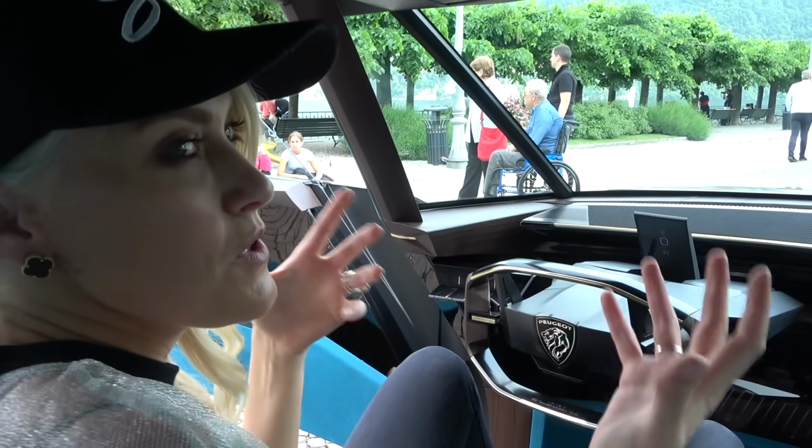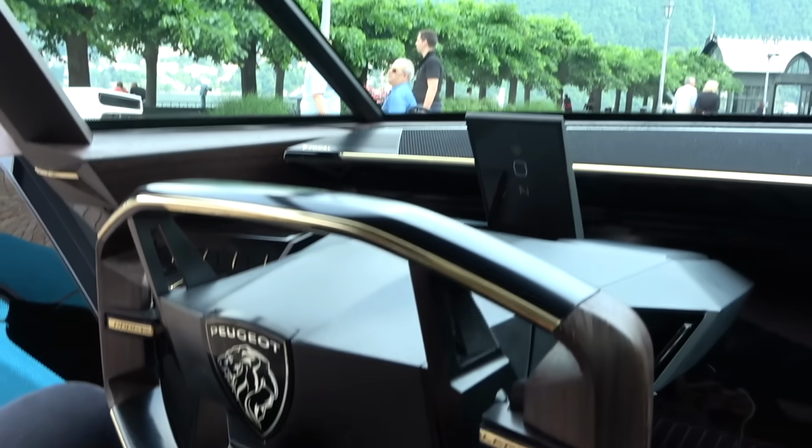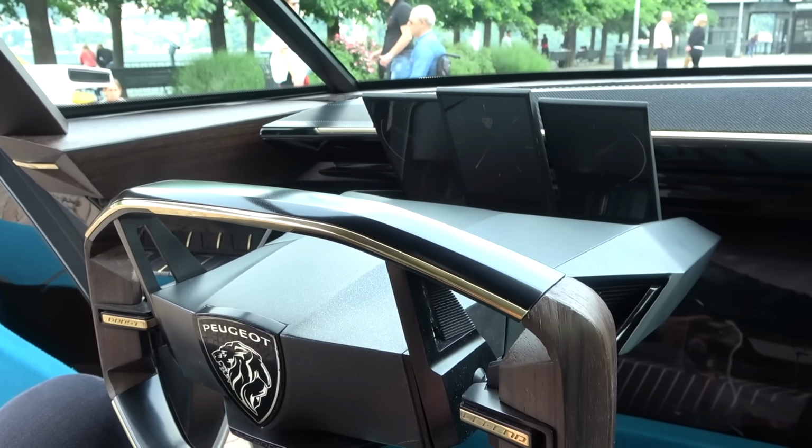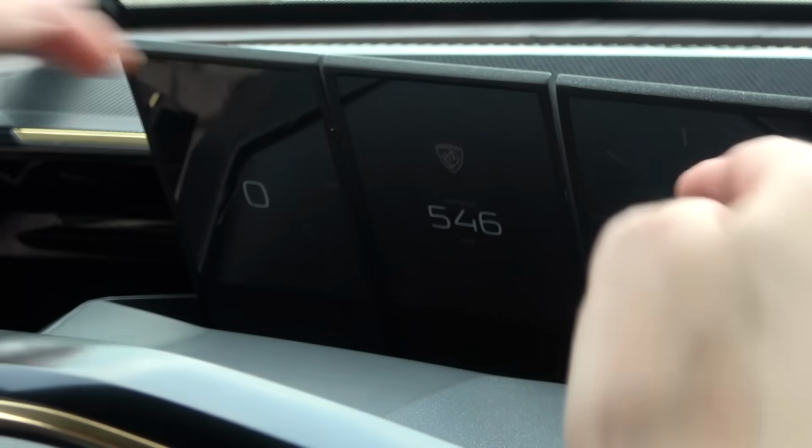Now, if you want just a little bit more of a relaxed driving feel, you can press Legend here, and all three screens will come up. That's cool. So this is the kilometers per hour, and this is the rev meter.